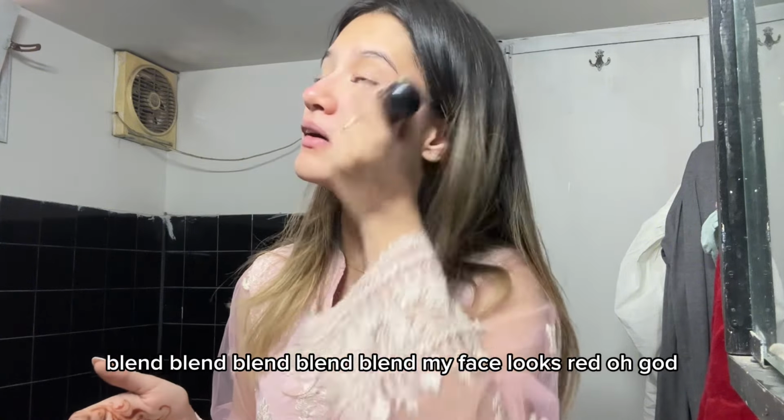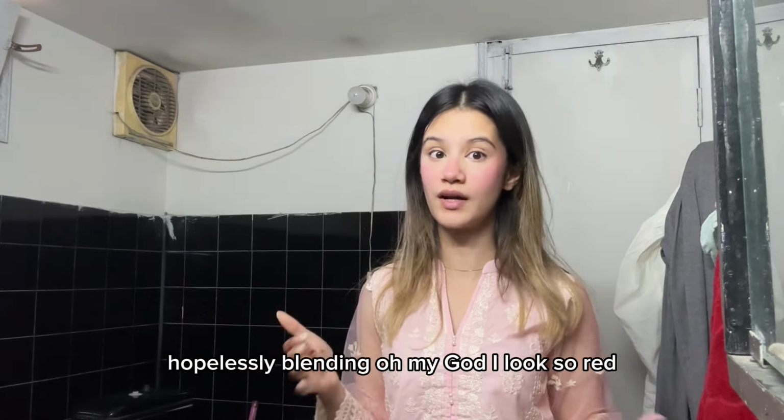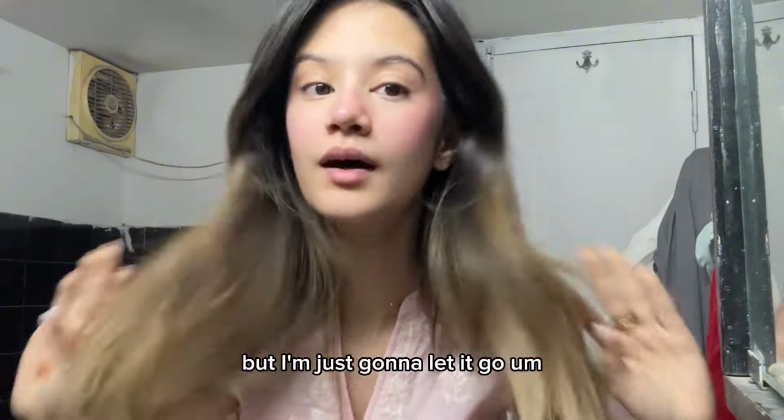My face looks red. Oh god. Hopelessly blending. Oh my god, I look so red. How do I fix this? It still looks so red and I think the camera makes it look more red, but I'm just gonna let it go.